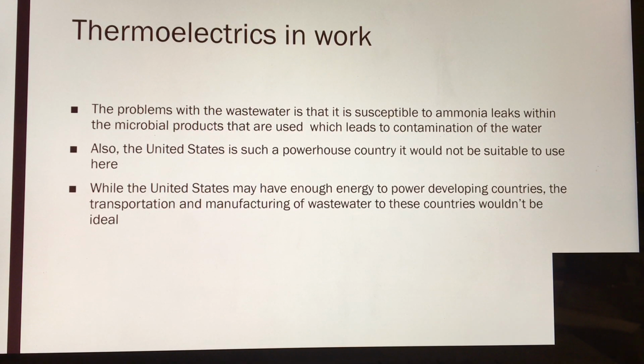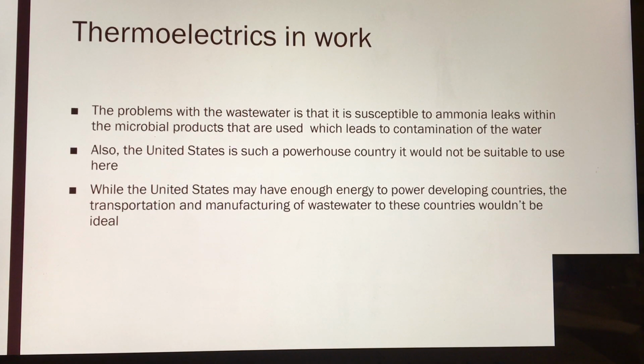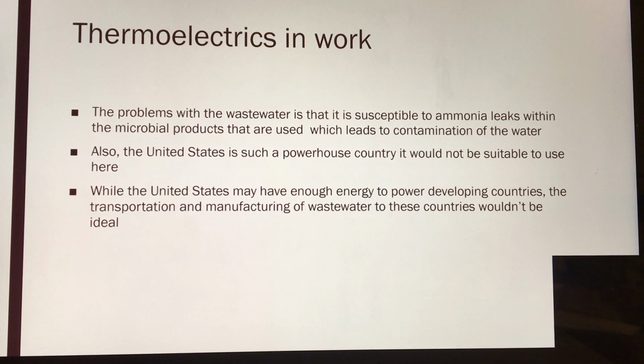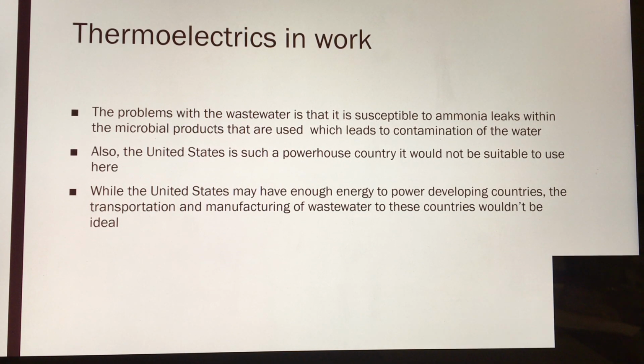It is susceptible to ammonia leaks just because of the microbial products that are used, which can lead to contamination of the water. And they haven't come up with a process to allow that to not happen. Also, there's no way for us to transport or manufacture this wastewater to the other countries that could use it for sustainable energy. So there are a few kinks within each of these experiments and processes that I have found, but if there was a way to put all of these together, that would be a magnificent thing to come up with.